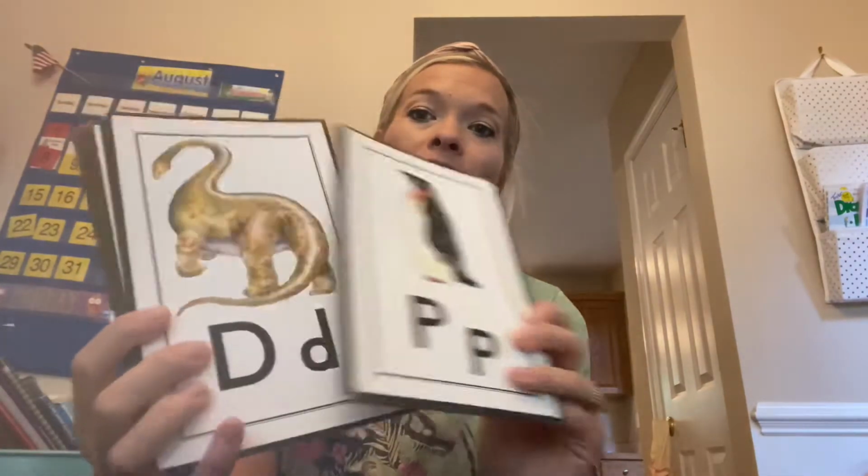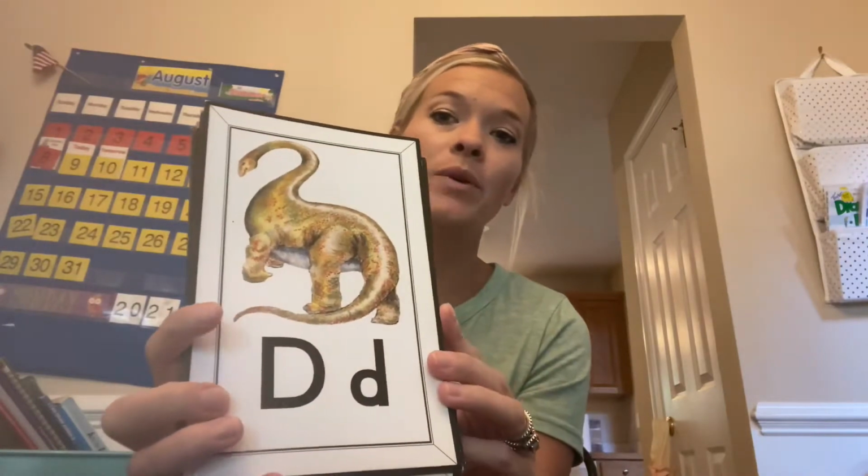And then we do use these every day. These are from My Father's World. These are so cute. I don't know if you can order them separately, but I've had them since my oldest was in kindergarten. But these are a great resource to have on hand.